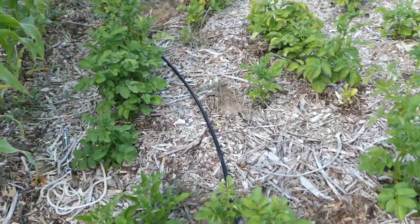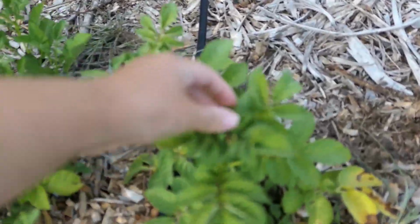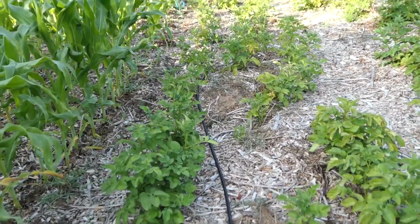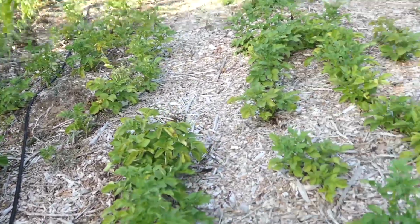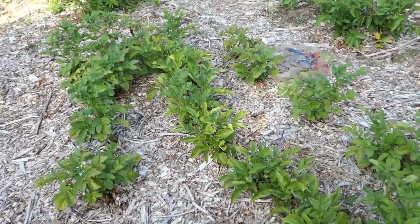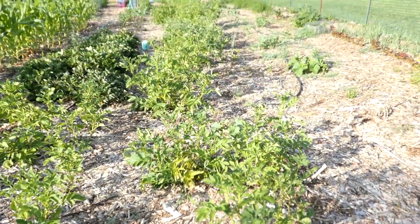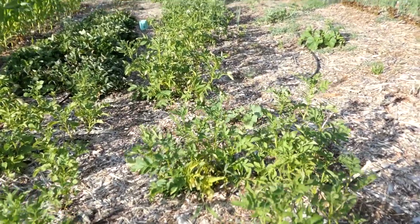Our potatoes are still surviving. Some of them have flowered and are done. I don't think any are quite ready to harvest yet, but I did see a couple baby potatoes on some of them yesterday, so it should be almost time to harvest.